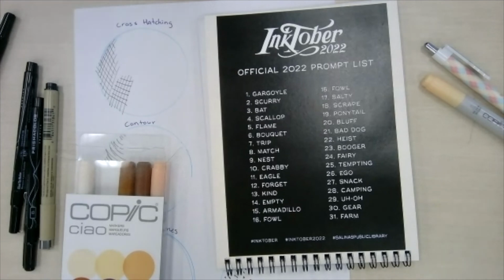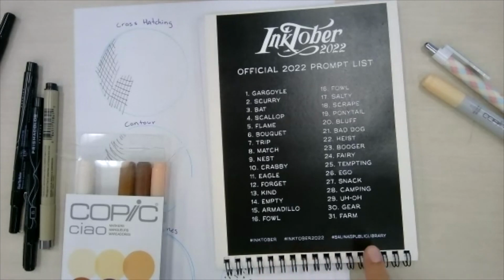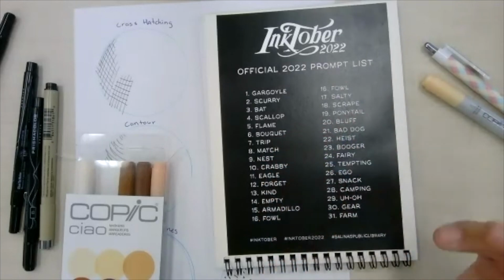As for where do you share them? You can share them on social media with the hashtag Inktober, hashtag Inktober 2022. And if you would like us to see it, which we would love to, just put hashtag Salinas Public Library. We'll be browsing through every once in a while just to see what everybody's up to. And if you don't have social media, you can also share it just with friends and family in person. And you can look into our social media for any updates because we do have some staff members. Other staff members are artists and they're gonna post some of their prompt lists for whatever day they choose.